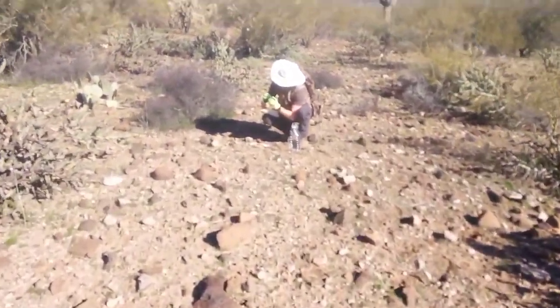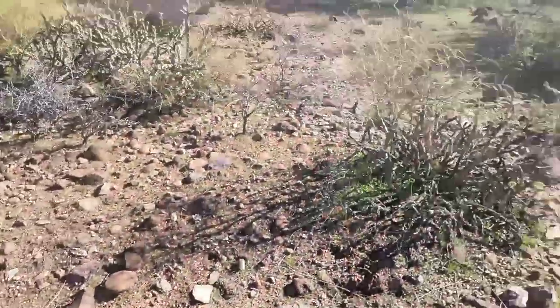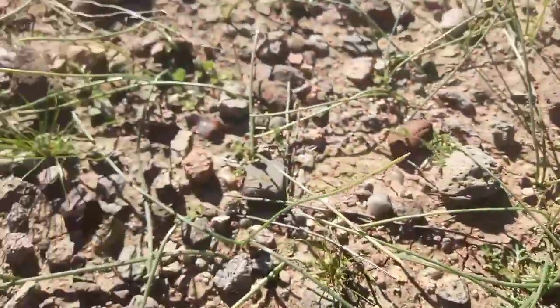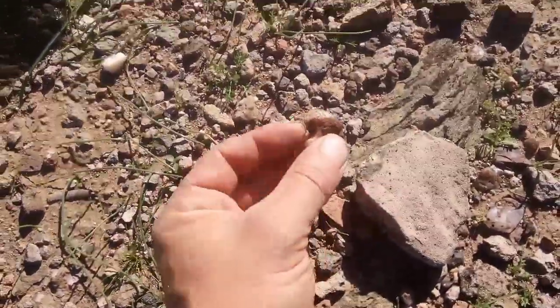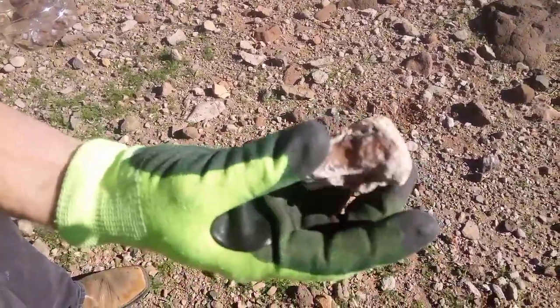Jake's got a nice one over here already. You don't have to pull it out, but yeah, he's got a nice big one there already. Sweet. So we're gonna take a little hike over to the sweet spot over here and show you what we get. We'll try to cut them today when we get home too. Oh, look at that one. Jake just got a huge one. That's hollow as shit. That's gonna cut up nice, man.